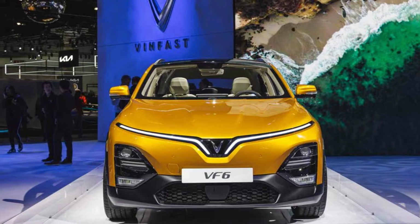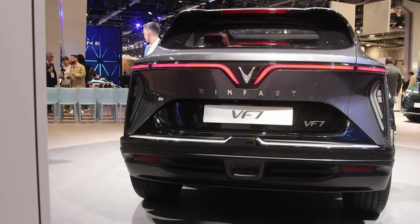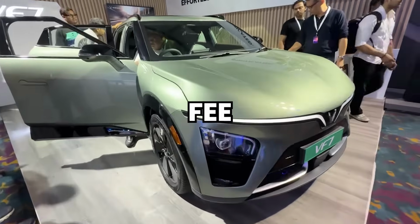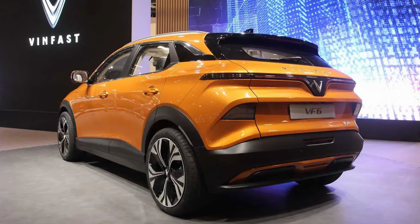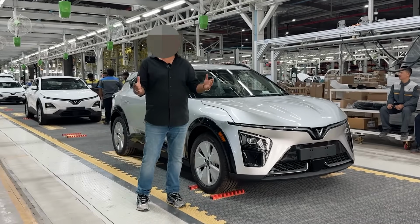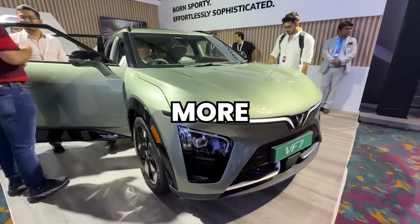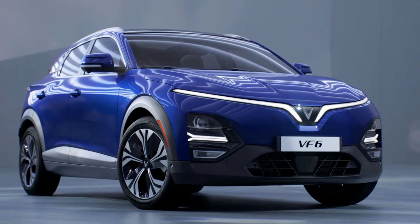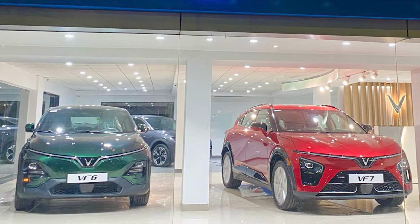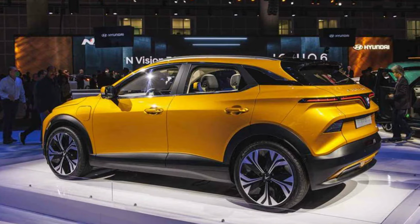We should also talk about VinFast's unique business approach. When they first entered the market, they proposed a battery leasing model, where customers would buy the car but lease the batteries separately, paying a monthly fee. The goal was to lower those upfront costs and alleviate concerns about battery degradation. In reality, it confused buyers and made ownership more complicated. With the VF6 and the VF7, VinFast has wisely shifted to more traditional ownership models, while still offering optional subscriptions for certain connected features. This move makes them easier to compare directly with competitors like Volkswagen and Kia, while keeping the door open for creative pricing experiments in the future.